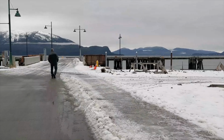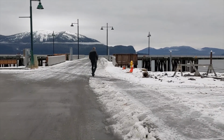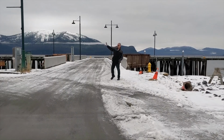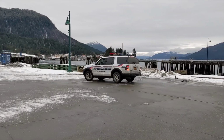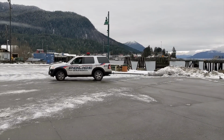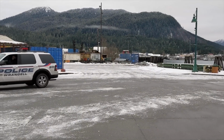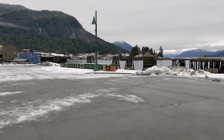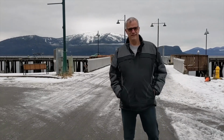One of our frequent stops. Just beyond the Stikine restaurant and inn is the cruise ship terminal for small cruise ships. Oh. Local police. Good, how are you? The Reliance Harbor back in the distance. And this is the cruise ship terminal.